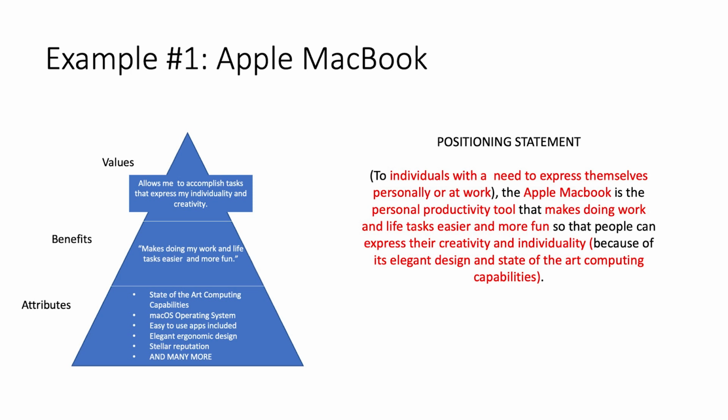Now notice a few things. I didn't call it a computer, I called it a personal productivity tool. When defining the category, you can define it in a way which makes your product seem more unique.